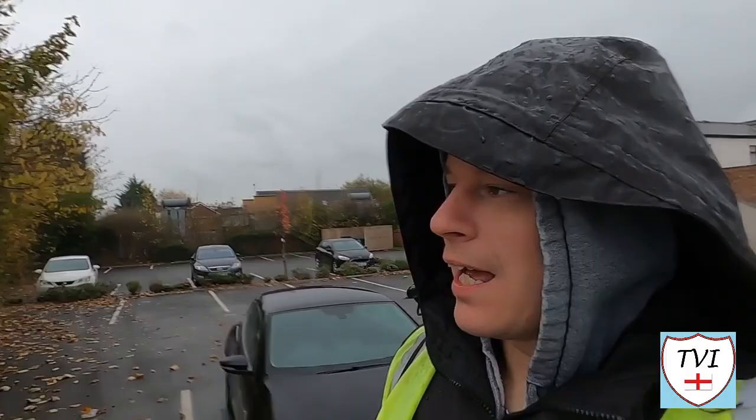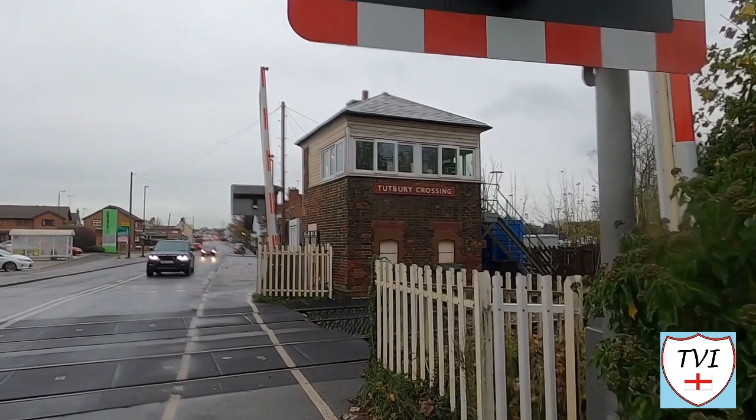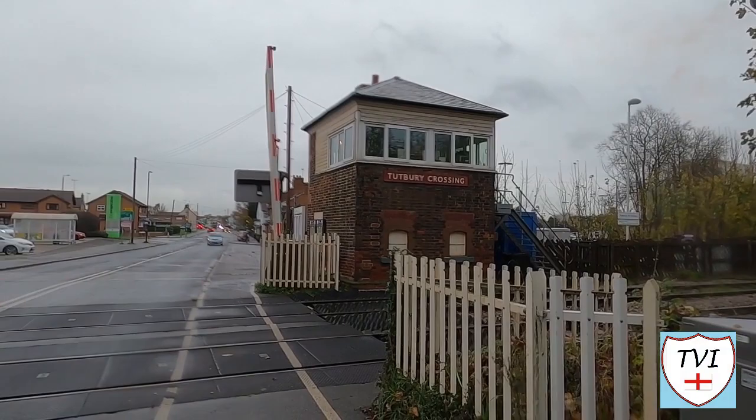Okay, next up we have the railway, and there's a signal box here, which is one of Hatton's listed buildings. That's Tutbury Crossing signal box. So let's talk a bit about the railway station next, shall we?